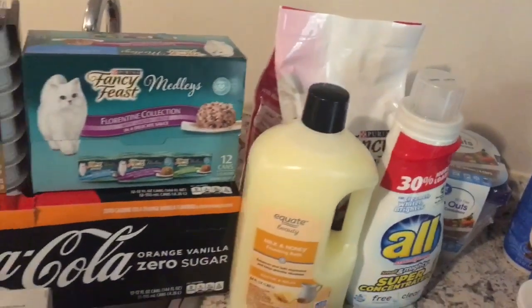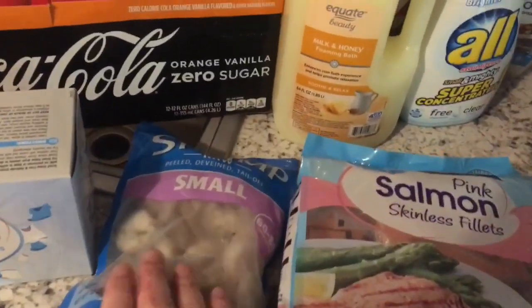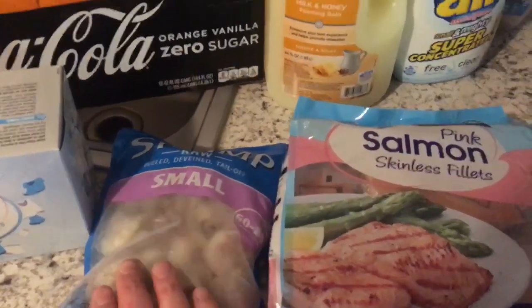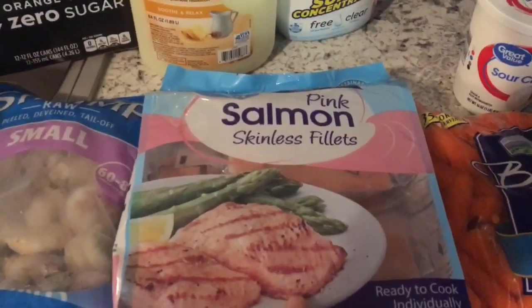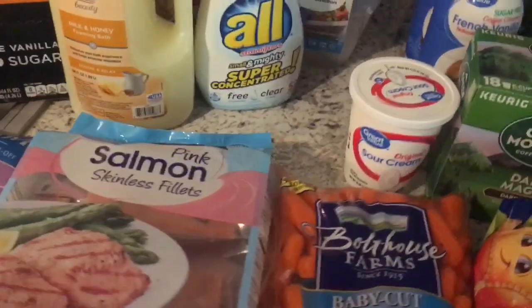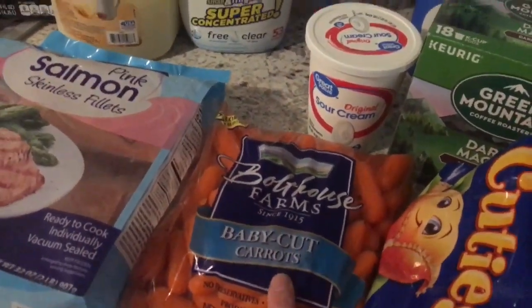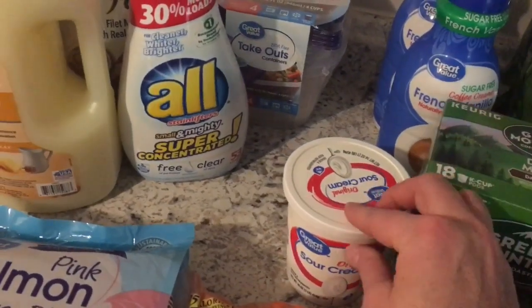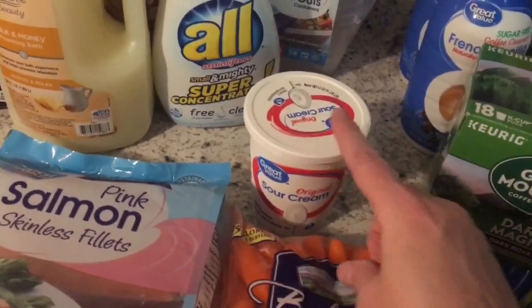All right, moving on to food. I did get some shrimp. These are peeled, deveined, and with the tails off. I've got skinless salmon. And then I've got baby carrots and sour cream. I had some Hidden Valley Ranch dip mix left over, and so I'm going to put that in there. This will be a snack.